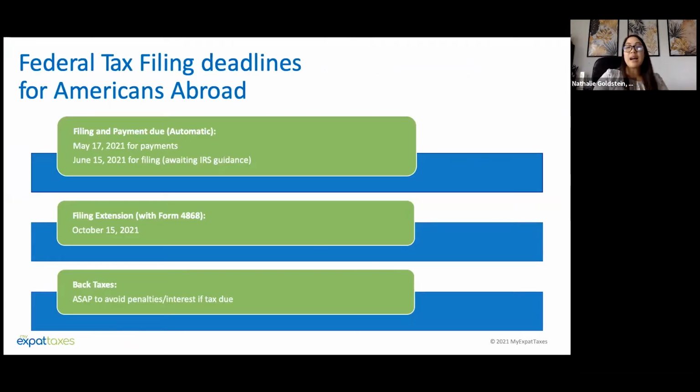Filing deadlines. Now I talked about why you have to file taxes, when do you have to file taxes? And I think it's kind of exciting. You probably don't think it's exciting, but the IRS just again extended the deadline. So it's usually April 15th. Everyone knows this deadline. If you watch any US TV shows, April 15th is just this date that everyone knows about.